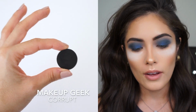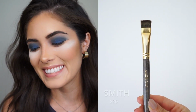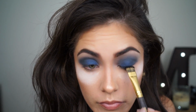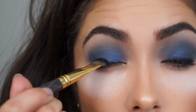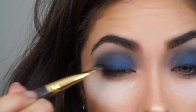And the last color I'm going to apply to the lids before dusting off this powder underneath my eyes is Corrupt, also from Makeup Geek. I'm just on a Makeup Geek streak right now, and I'm going to use Smith brush number 220 to just pack it on along the lash line to kind of create the effect of eyeliner. And I'm not being too aggressive with the way I'm applying it. I'm just kind of wiggling it back and forth to reduce the amount of fallout because this is a really intense black shadow.